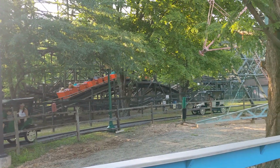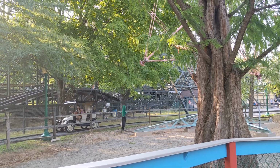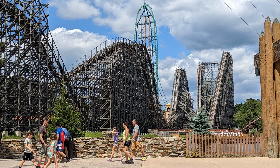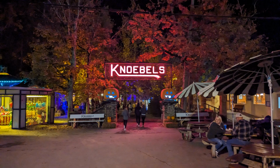Due to that ejector you get into the turnarounds, I prefer the front row of the ride over the back. This ride has won golden ticket for the best wooden coaster over rides like El Toro, Shivering Timbers, and Voyage, and I can see why. Not just the best ride in the park, but a top 10 worthy coaster overall for anyone's rankings.